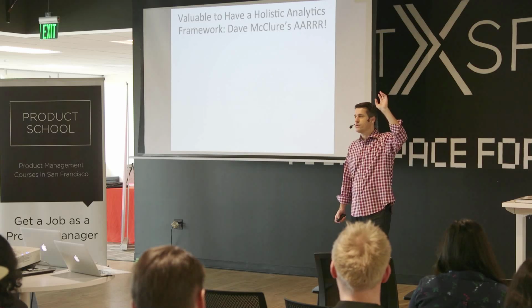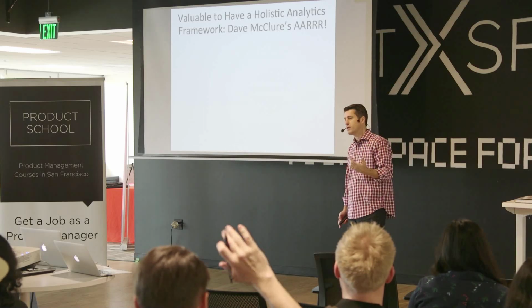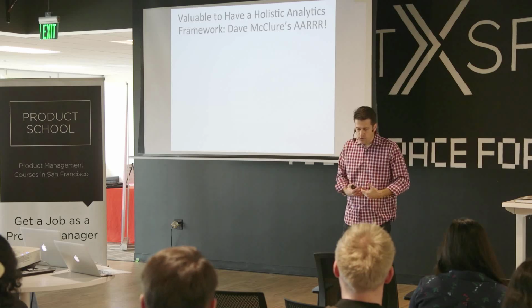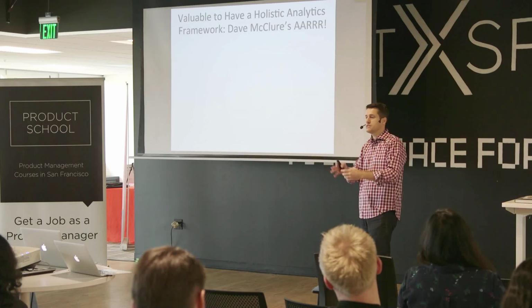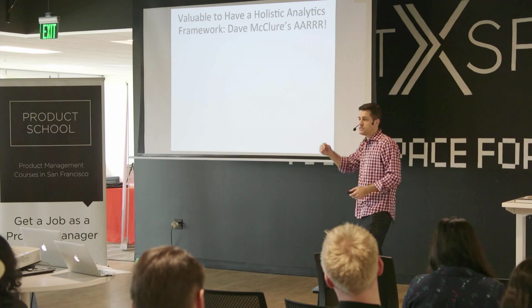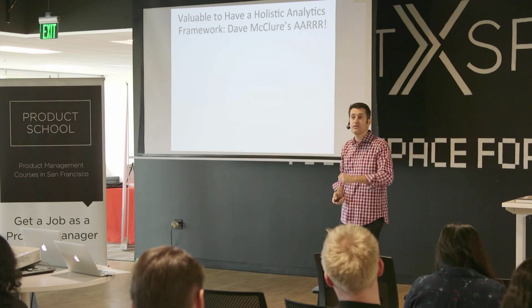Has anyone heard of this before? AARRR, or Startup Metrics for Pirates, right? So it's a great framework. And what's so great about it is it applies to any business, right? It's a way to just start with metrics at a high level and cover the landscape. And it's AARRR because that's the first letter of each of the 5 parts.